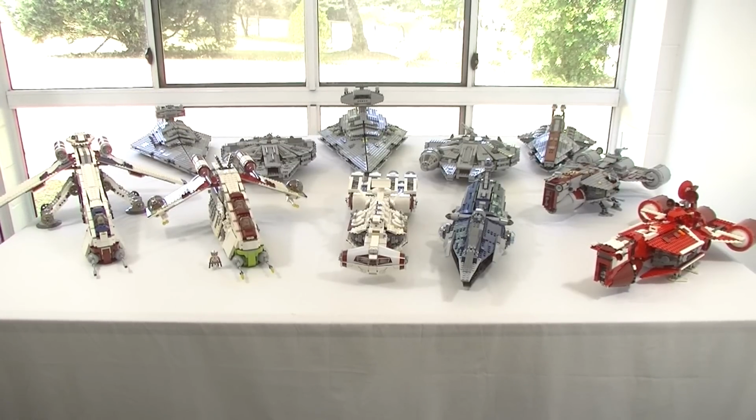The Republic Dropship, I mean, that thing's just a beast, isn't it? You gotta love that. Of course, along the back there, you've got the Star Destroyers, the Venator-Class. I mean, really, they are just fantastic sets. And the Millennium Falcons, well, you can't go past the Millennium Falcon, could you? So, very, very difficult. Look, if I had to lean towards one, I may just lean slightly to the Tantive, because that is a fantastic set.